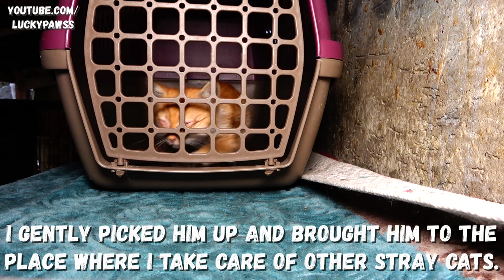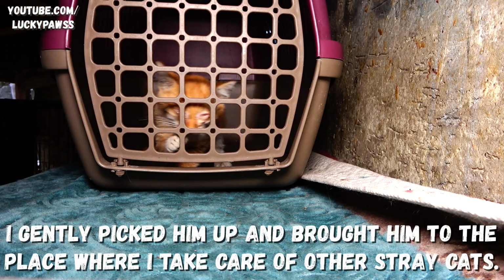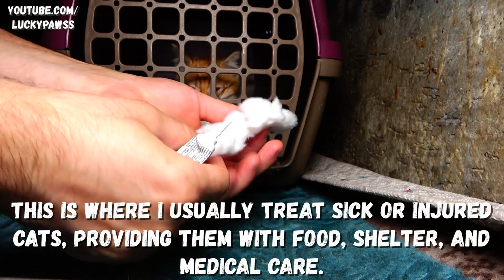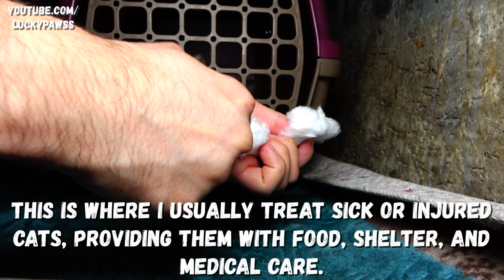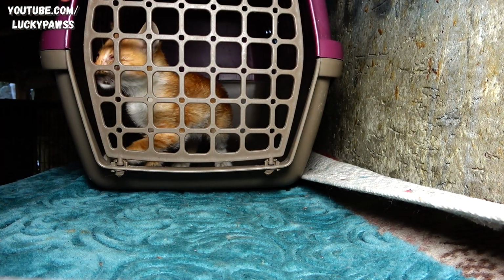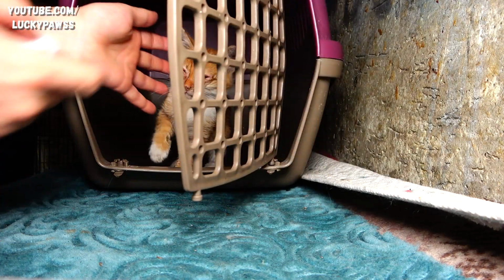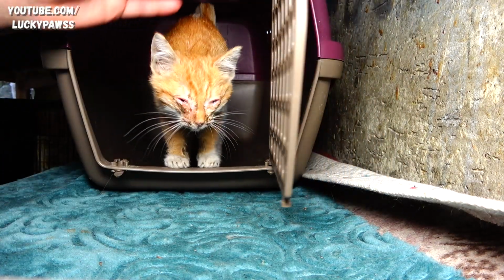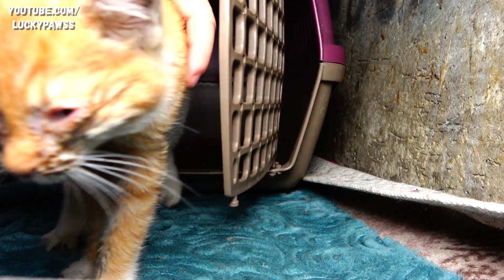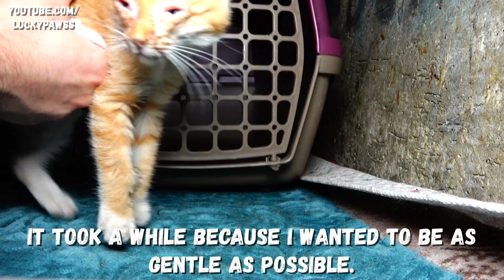I gently picked him up and brought him to the place where I take care of other stray cats. This is where I usually treat sick or injured cats, providing them with food, shelter, and medical care. Once we arrived, I started by carefully cleaning his eyes with warm water. It took a while because I wanted to be as gentle as possible.